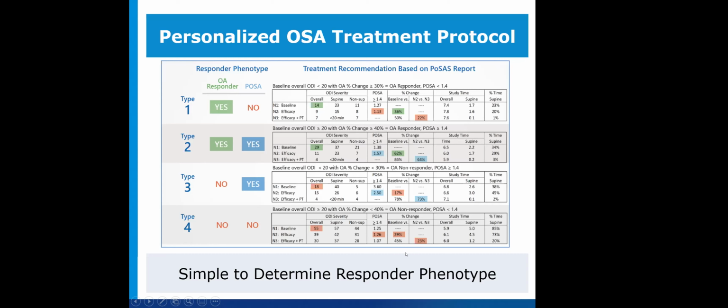And then this is phenotype number 4 that I was alluding to. They didn't respond well to the oral appliance. They didn't respond well to the combination therapy. You could argue that taking them down from 55 to 30 is an important reduction. But that, again, is something the clinician really should be doing in conjunction with the patient, negotiating the best use of their resource dollars, especially if it's a self-pay situation.